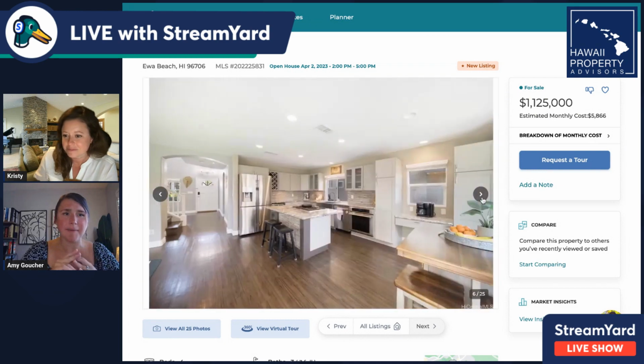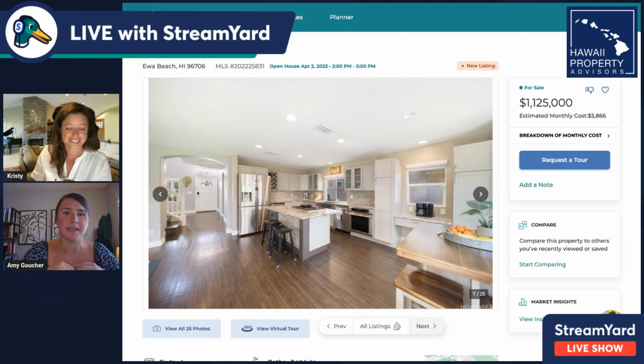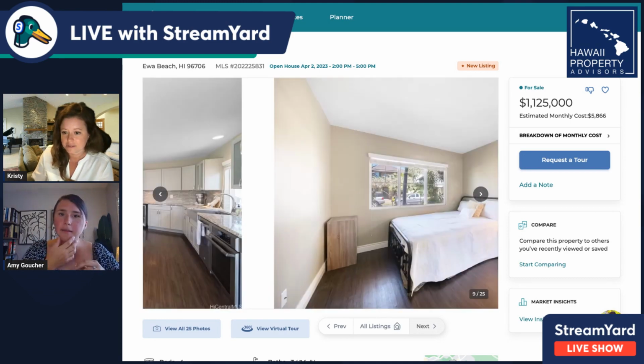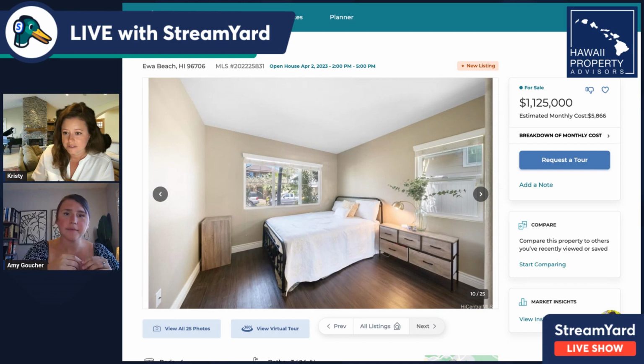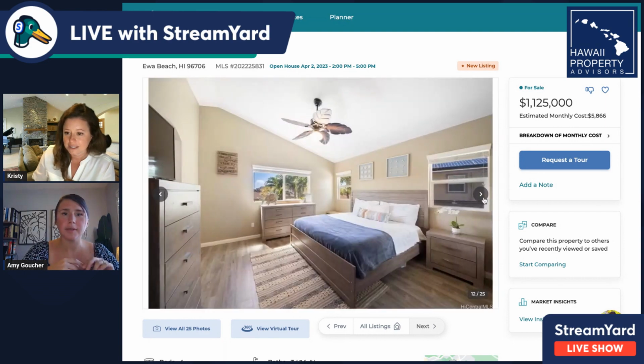Yeah, dresses it up. A lot of the homes in Ewa are all very standard, and so anything you can do to dress it up a bit is awesome. Definitely. Ooh, wine rack. This one's super cute. It is. Now we went into sandy colors, but the beautiful flooring remains. Ooh, it's really pretty.